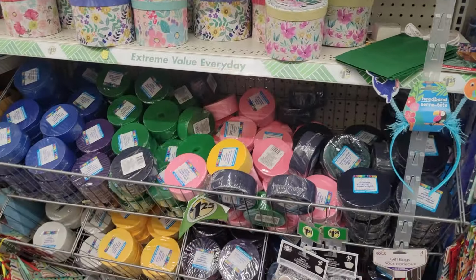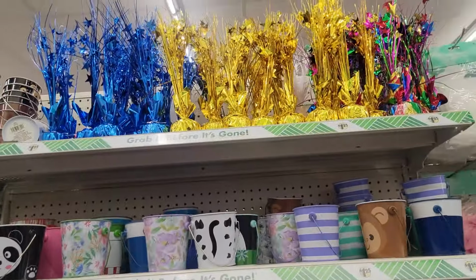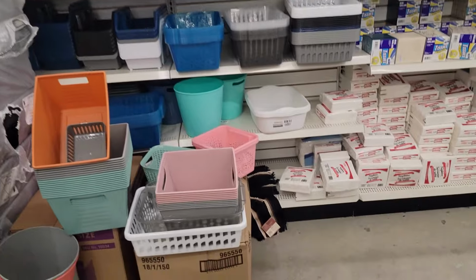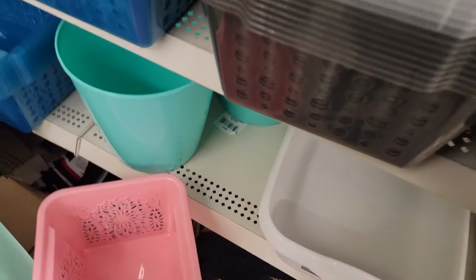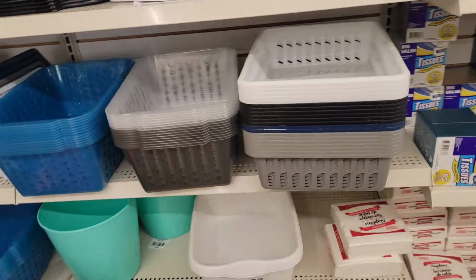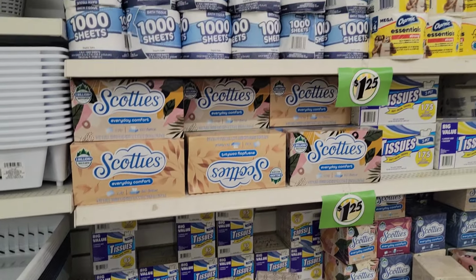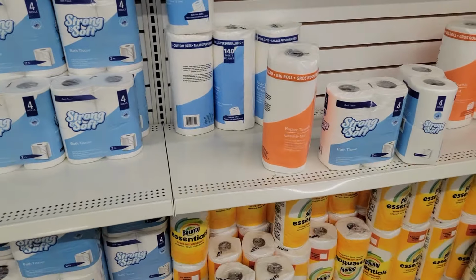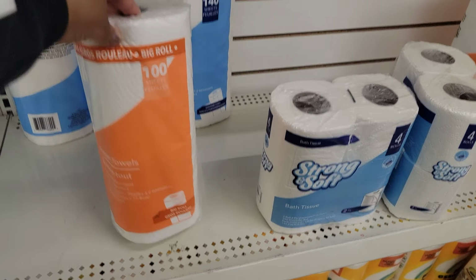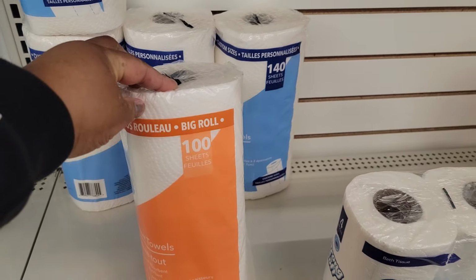I'm over here in like the party section. This is a huge Dollar Tree, so that's where those are. Little pink baskets. I don't think I've seen pink lately. I don't think I've ever brought y'all in this store before. I rarely come in this store, so. Premium napkins. Okay. Paper towels, big roll. And then the blue one, it always select a size, 140 sheets. And this one is 100 sheets.